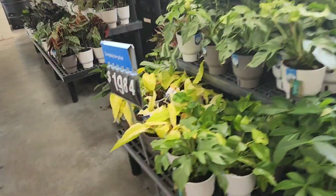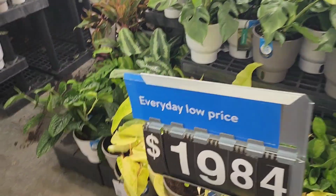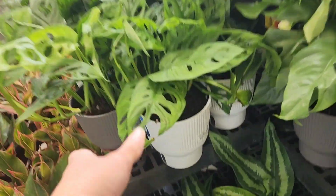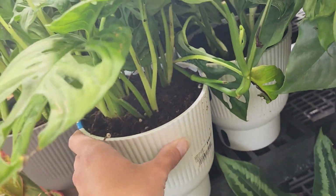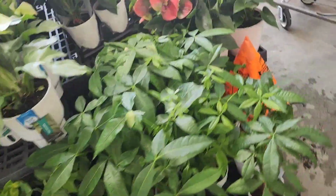So we're in the garden center. They normally had the doors open back here. They locked them for some reason. I don't know why. $19.90, so might as well be $20. 1984, is that what that said? Yeah, 1984, all of these.